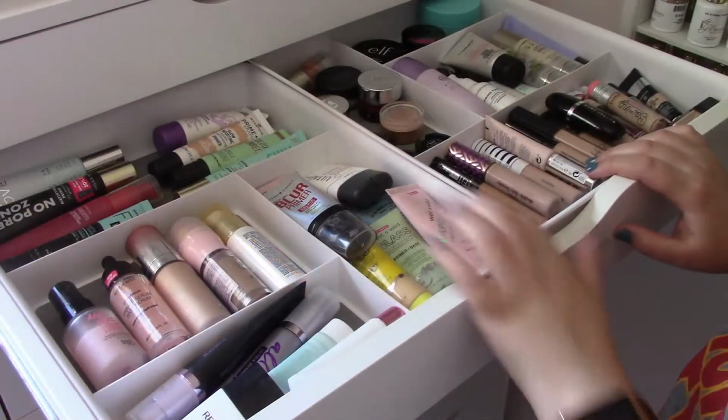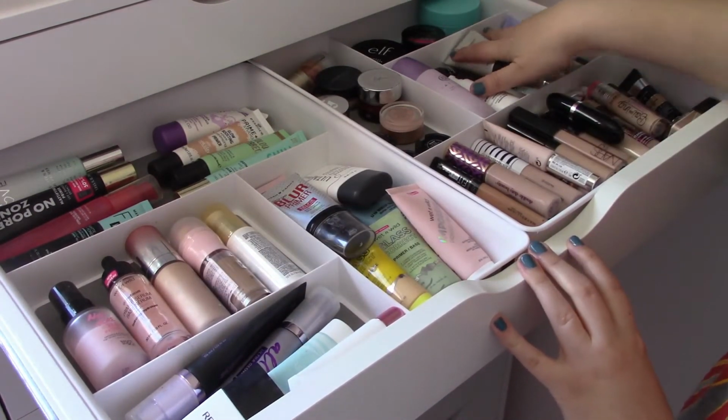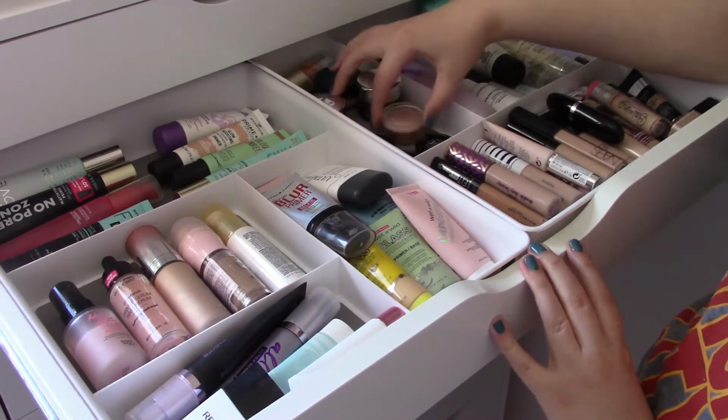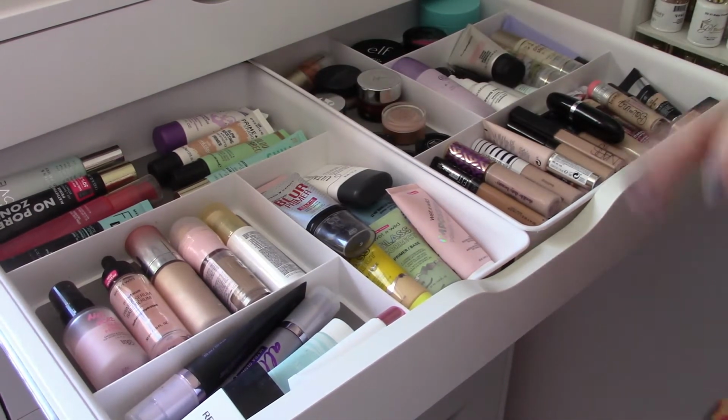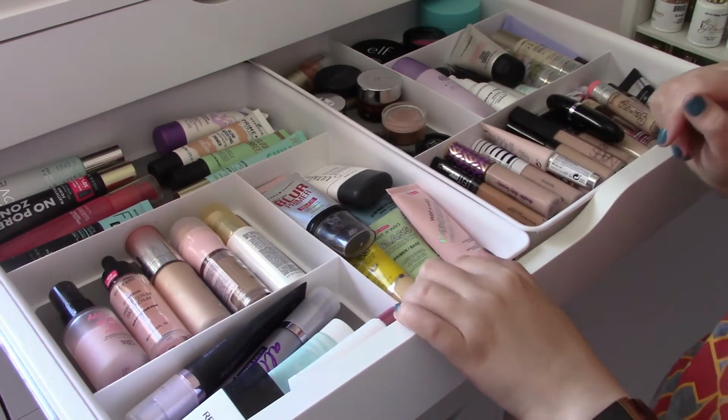Now here we've got primers, concealers, more primers, and then these are like color correctors here. So let's pull out a couple of primers and probably a couple concealers as well.